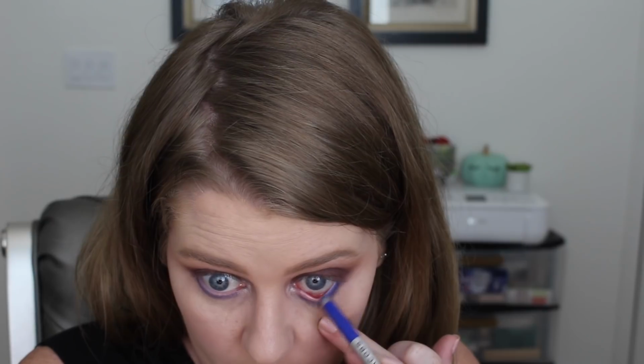In my waterline, not in my lower lash line. In my waterline. So I literally have probably like 78 lipsticks, and I don't use any of them because I told you guys I'm non-committal to lipstick. So I want some suggestions for lip glosses.